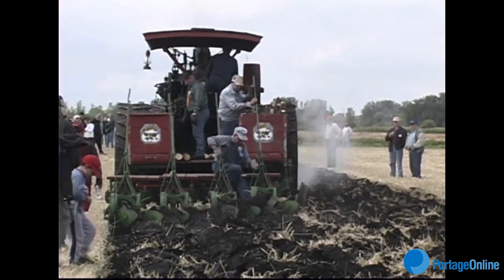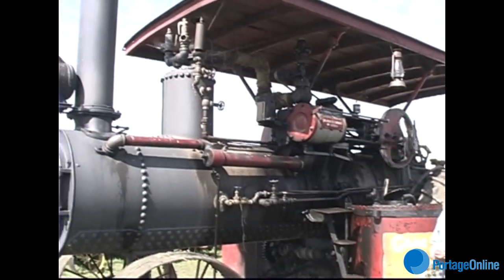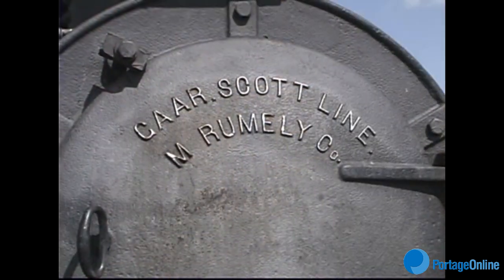It's my favorite engine because it was the one that I had all the fun building and all the difficulties and all the problems and all the rest of it, and so it means the most to me.